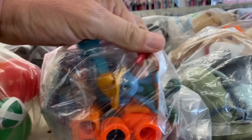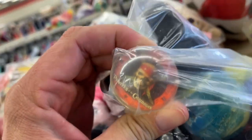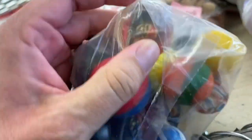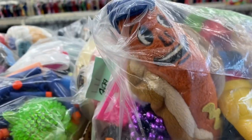There's another Smurf, a farmer Smurf. There's a donkey. That thing looks old. There's a Pirates of the Caribbean. A little rubber ball in there. There's a few rubber balls. Hey, look at this hot dog. This guy right here, he be hot dogging and grandstanding.